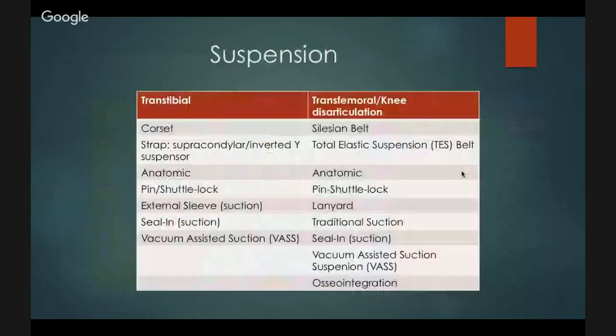So those are sockets. So, suspension. Any questions about sockets, by the way? No? Not good, huh? Suspension is what keeps the prosthesis on the residual limb. And there's definitely more than one way to skin a cat. Some of these are more historical than others, but even the old designs we can use on occasion if the situation warrants.